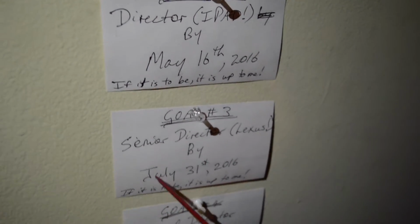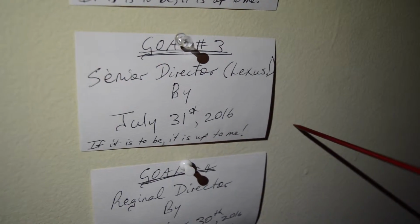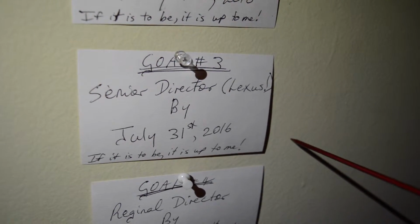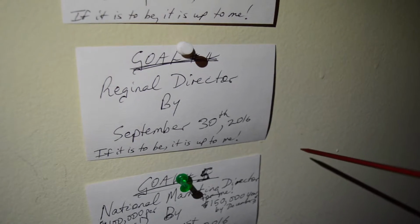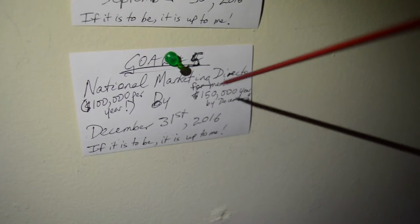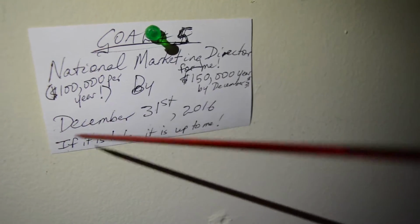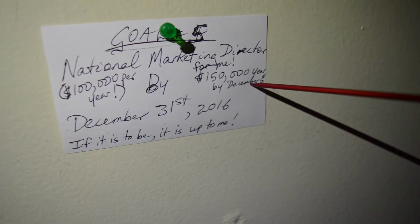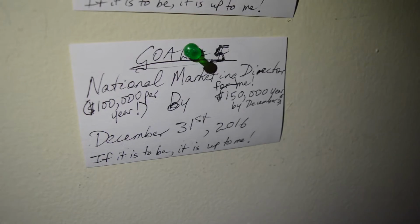Senior director, I want to be in my Lexus by July 31st, but my birthday is August 29th, but definitely by my birthday, for sure. And the regional director, my goal is by September 30th, and then my goal 5 is to reach national marketing director by December 31st. And I know that's 6-figure income time, but my goal personally is $150,000 by December 31st. We'll see. Definitely going to be working towards it.